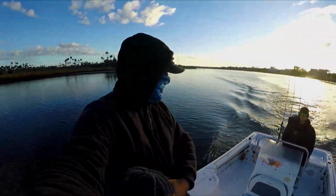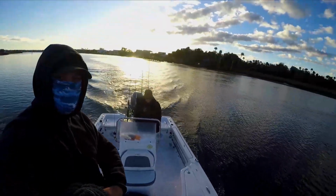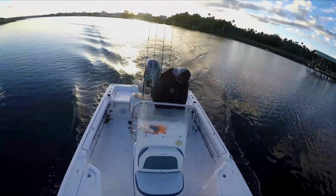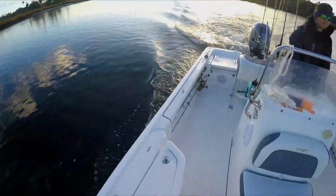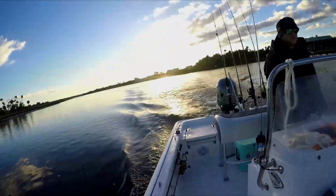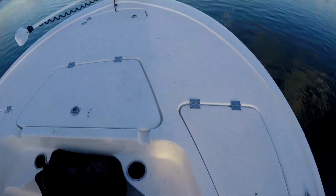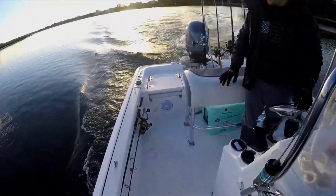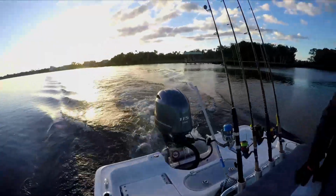Chilly morning out here. We're gonna freeze our butts off. Got the little tide water and get some snapper. Wow. The boat is all ice. There's straight ice all over the boat. 26 degrees and we're gonna go snapper fishing.